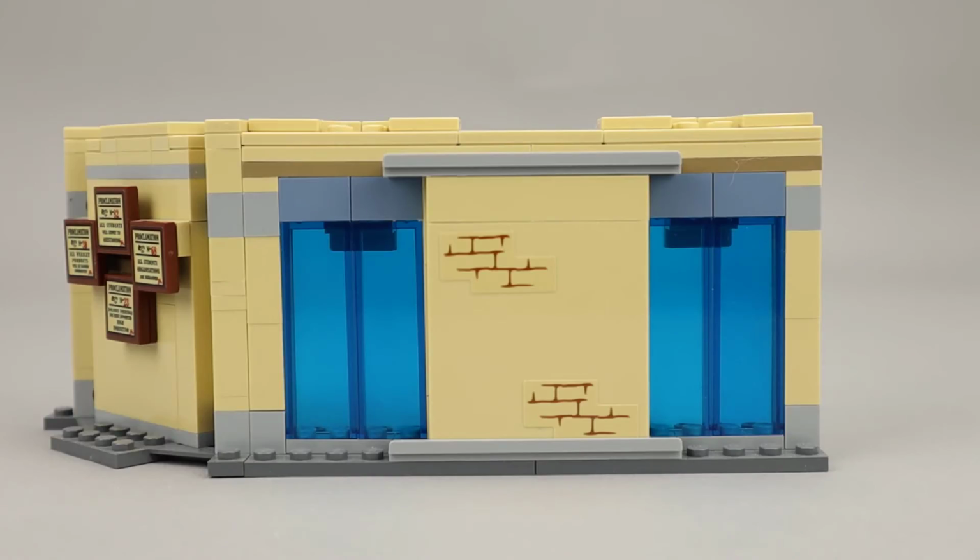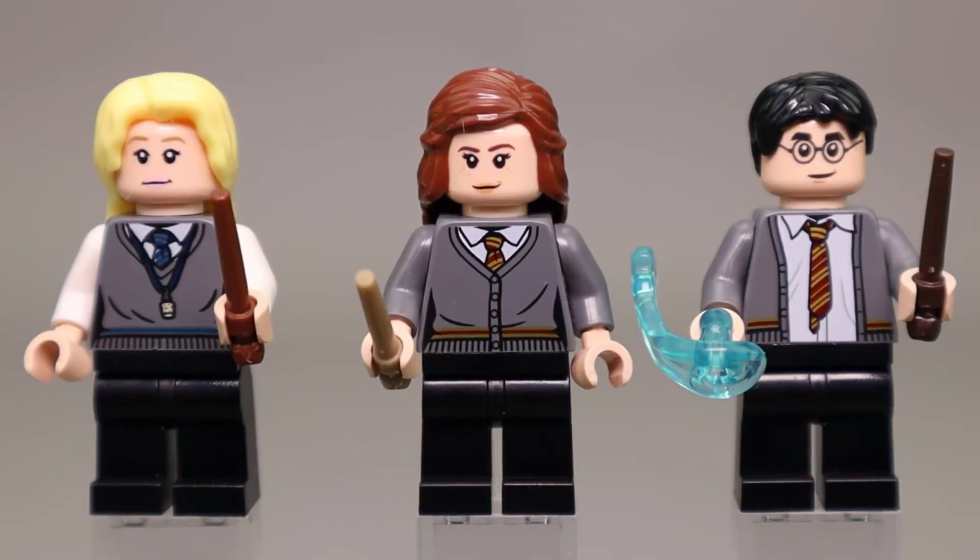Let's take a look at the minifigures now. As I mentioned in the introduction, this set comes with 4 minifigures. They include Luna Lovegood here on the left, Hermione Granger in the center, and Harry Potter on the right.